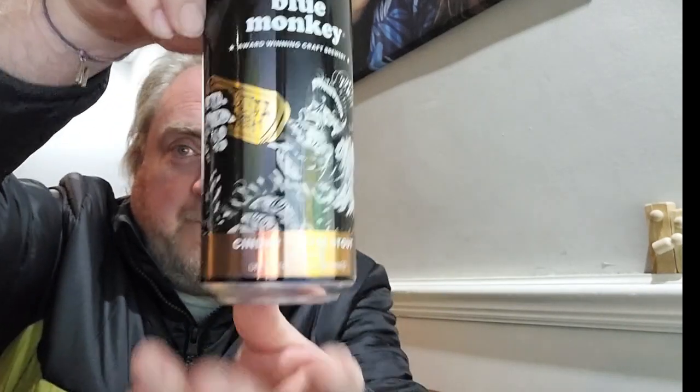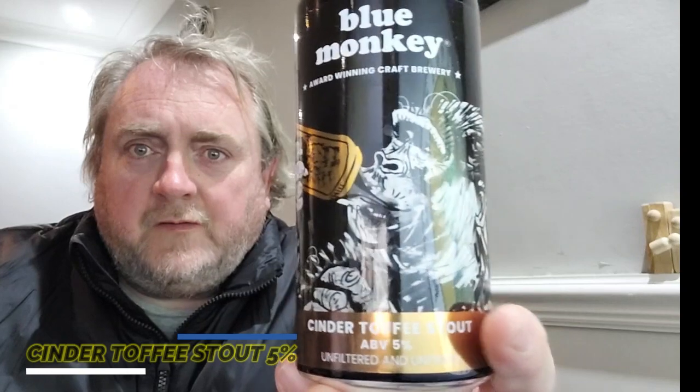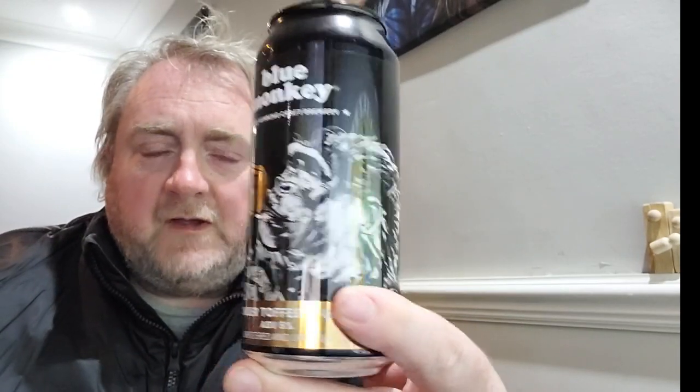Right, time for another beer review. Been out painting, creosoting, everything. So what we're going to do, we've got a can of Blue Monkey's Cinder Toffee Stout. Unfiltered and unfined.